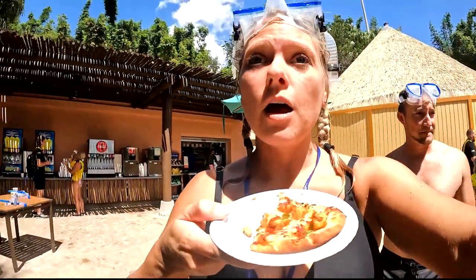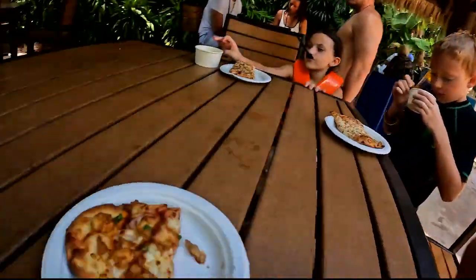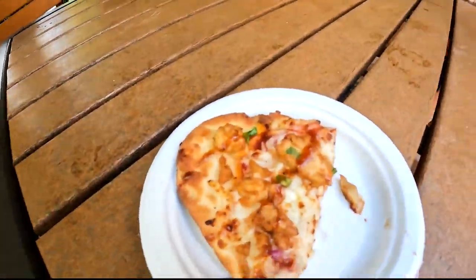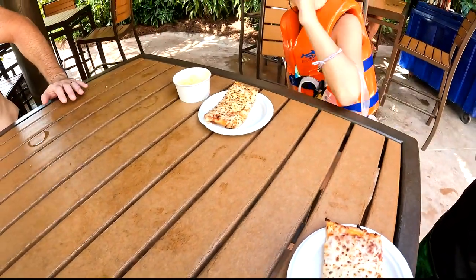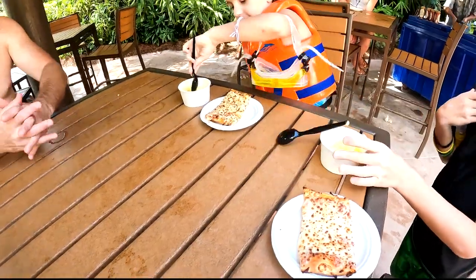So we're going to go back and get into the coral reef again. Swim for those fishes. And then eat lunch. And then probably go see the aviary. So still lots of fun things to do here at Discovery Cove. We got pizza. And these little snacks are included. I ended up getting the barbecue. And then the kids got cheese pizza. Yum, yum. We're just gonna eat all day.